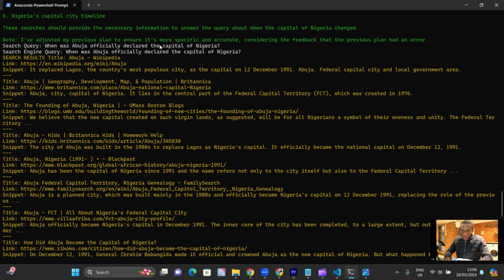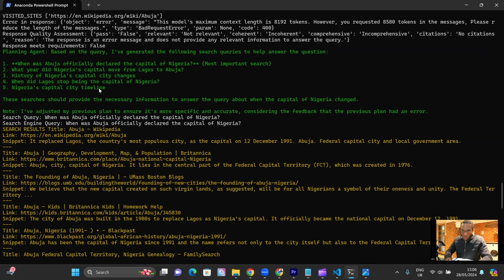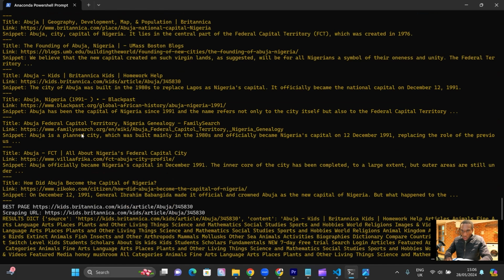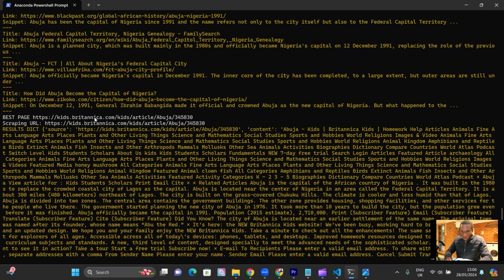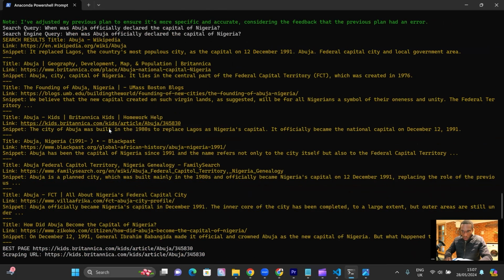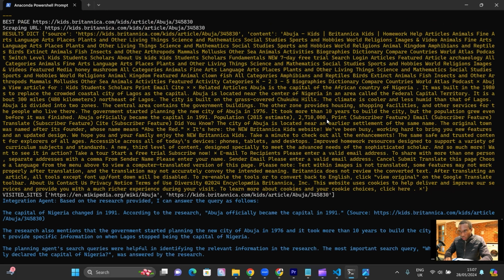So we've gone through that again. The planning agent has still selected, when was Abuja officially declared the capital of Nigeria, as the most important search, and there are a bunch of other searches here as well. So it's adjusted the search: when was Abuja officially declared the capital of Nigeria? And that's what we've put into the search engine. We've returned the search engine results page. This time we've chosen a different source, the Britannica.com kids article on Abuja. Let's just make sure that is actually one of the ones. Yep, it is, it's one of the sources. We've returned some information from that.